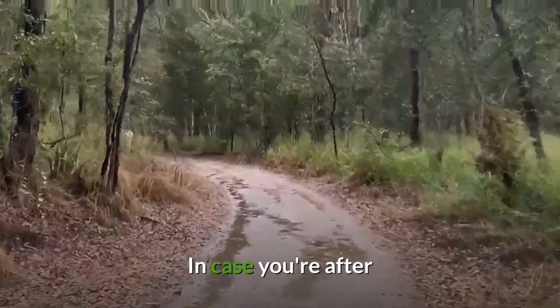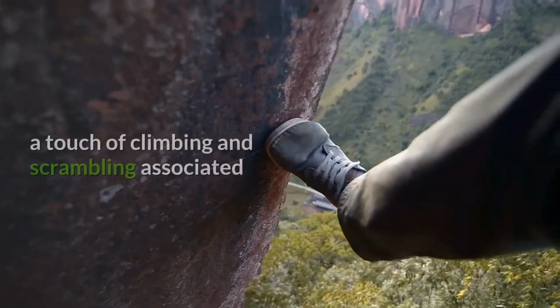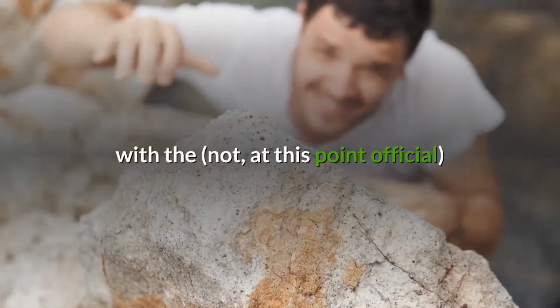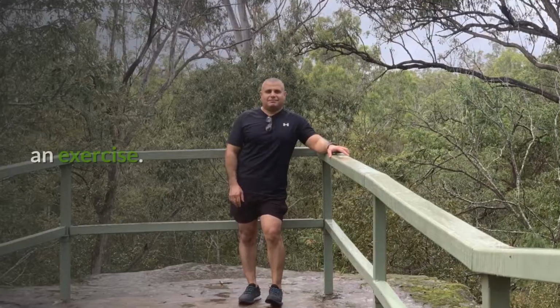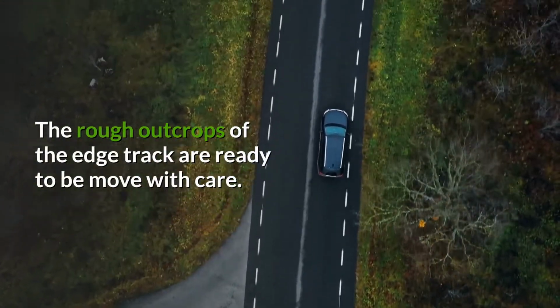In case you're after a bit more challenge on the return walk, there's some climbing and scrambling involved with the, no longer official, ridge track that may satisfy your craving for adventure and a workout. The rocky outcrops of the ridge track are ready to be climbed with care.